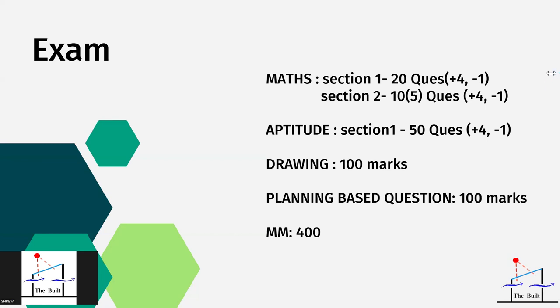For aptitude, you have 50 questions, plus 4 if you do it right, and minus 1 if you do it wrong. The drawing section consists of 100 marks. Sometimes it gives you 2 questions, which you have to do, or sometimes it comes as an "or" question. For example, either you can do A or you can do question B, and you might have a section C also to do. Even in planning, this section has 100 marks.